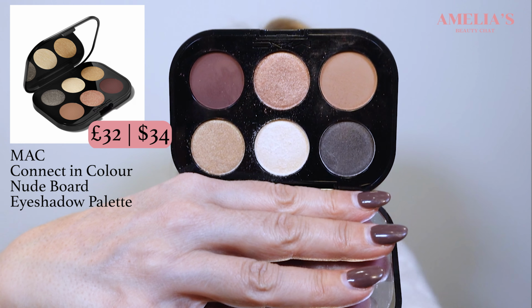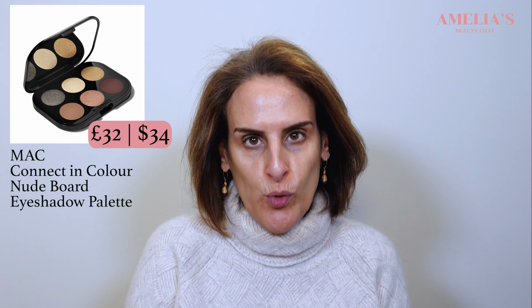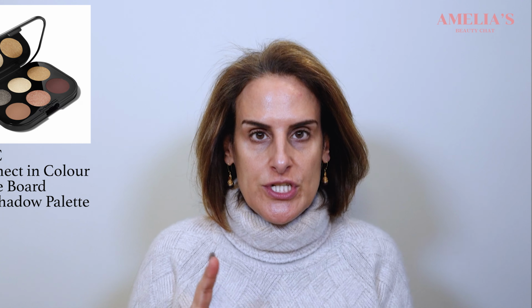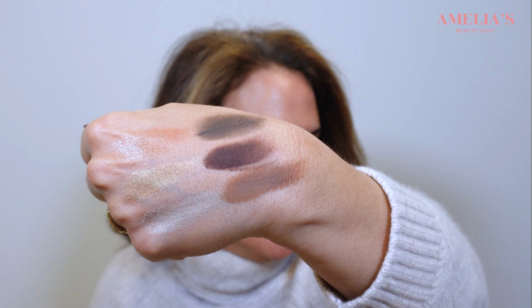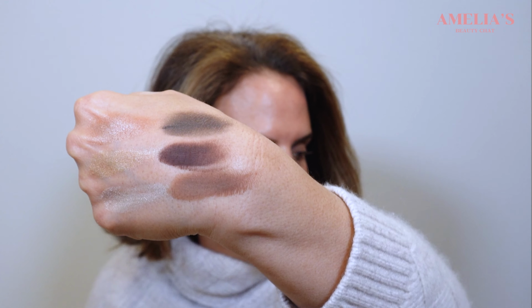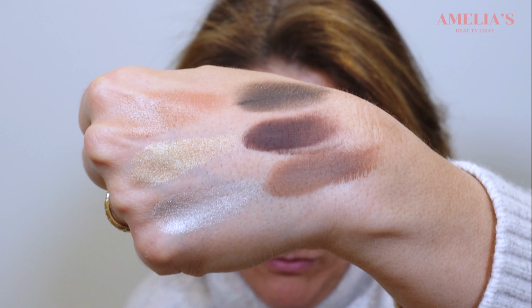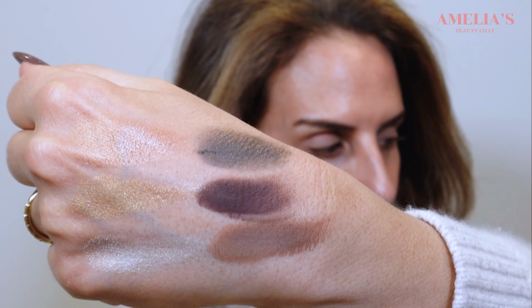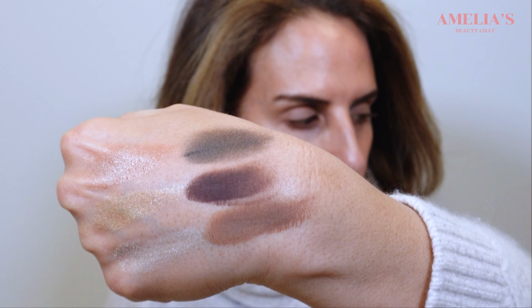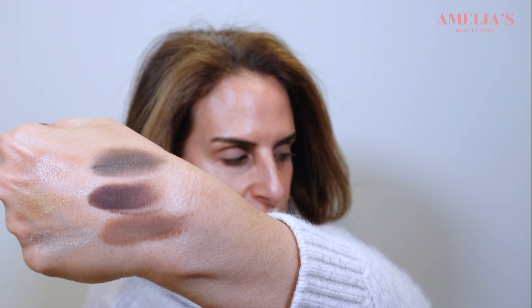Moving on to the MAC new 6-pan eyeshadow palette. Now they call this Nude Board, and I'm going to just swatch these for you. Here are the shades of MAC Nude Board. Three lovely light shimmers, varying intensities, and then a really lovely mid brown shade, a dark brown, and then a gunmetal grey, which has got a little bit of a metallic satin quality to it, but it's not really shimmery.